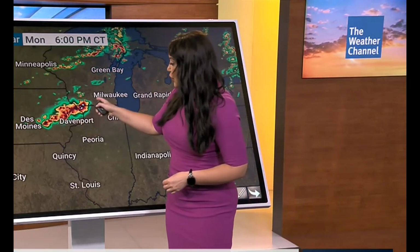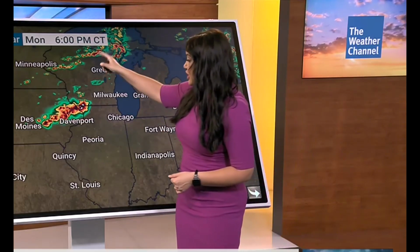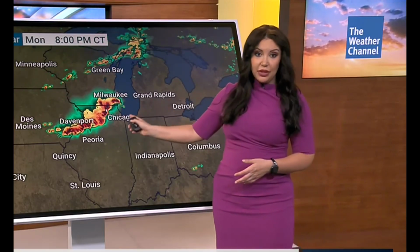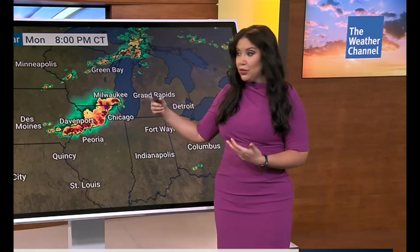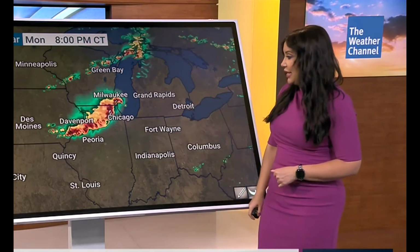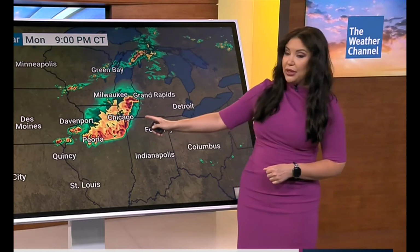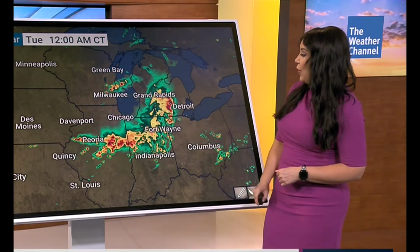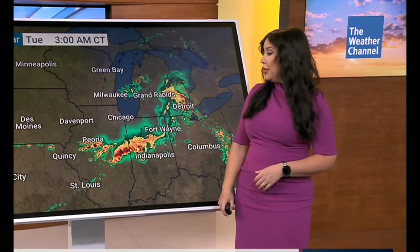Watch how this takes shape. You can see the models wanting to predict a possibly damaging complex of storms taking shape right around 6 o'clock to the north and west of Davenport, Iowa. That's going to roll across the Mississippi with the possibility for an isolated tornado, damaging winds, and large hail. Knocking on the door in Chicago and Milwaukee around 8 and 9 o'clock as that all blasts southward. Peoria, you're getting into that around the 9 o'clock hour, heading into Indianapolis, Fort Wayne, and Detroit as we head into the overnight hours as well.